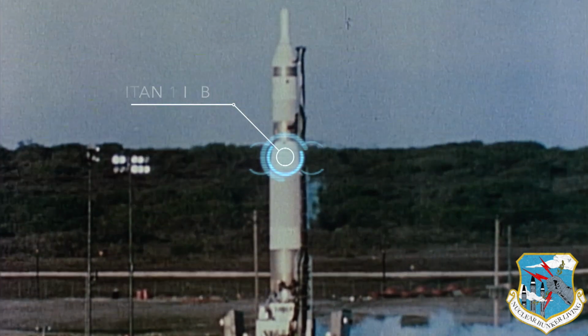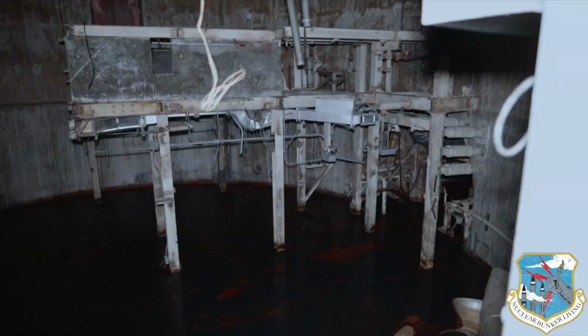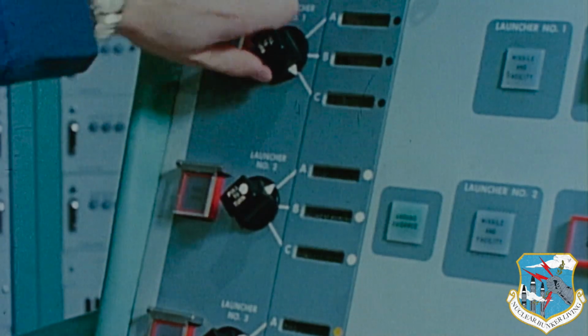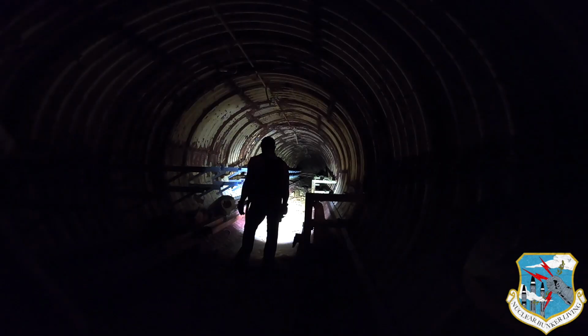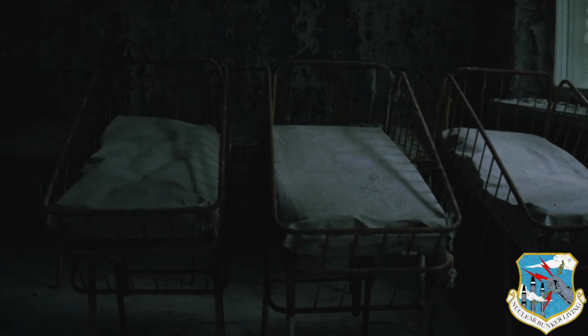Titan intercontinental ballistic missile. Its mission, deliver a payload to a designated spot on the Earth's surface some 5,500 nautical miles away. Its warhead could level an entire city. The lethal giant is boosted on its way by raw power.